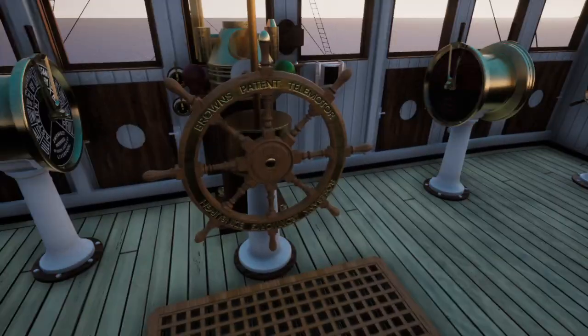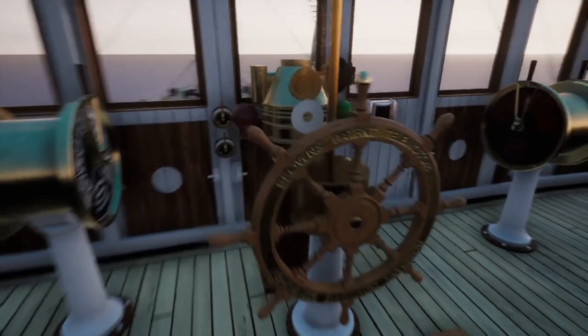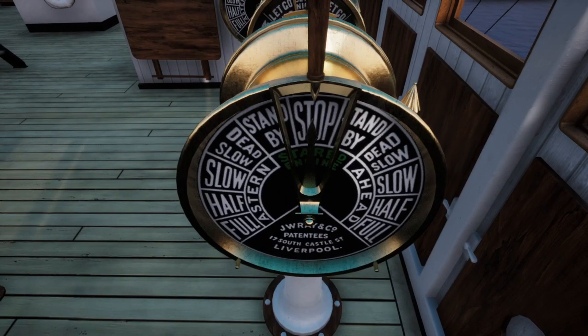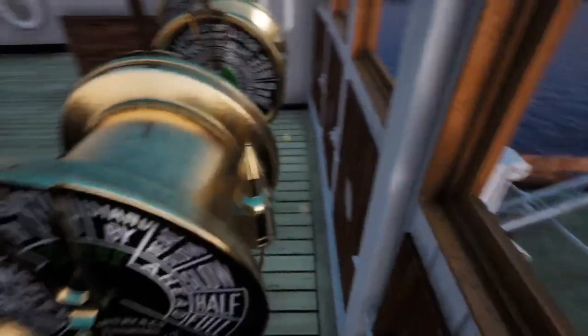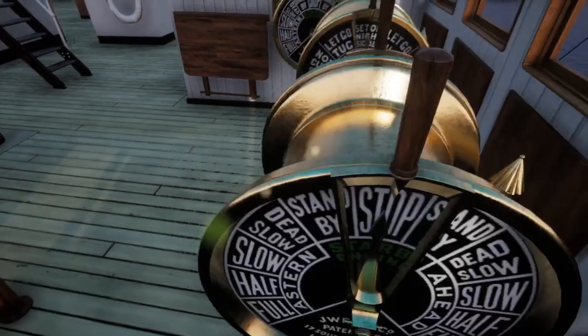Look at the bridge here. Round patent telemotor. Look at these things. There's some nice detail. This is the engine telegraph. Stand by, full ahead, full astern.